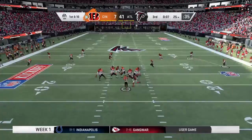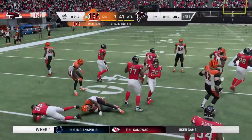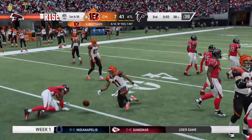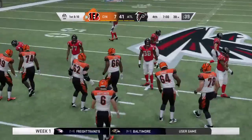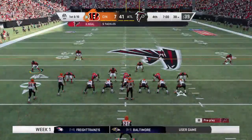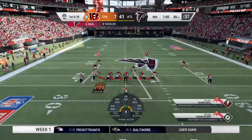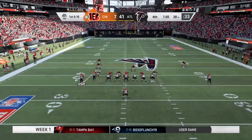On 1st and 10, Whitaker complete to Jones. And they're able to get this one across the 35. So here's a 1st and 10 at the 38. Back now here on EA Sports. And this is a blowout so far as we get set for the 4th quarter. A very one-sided affair.